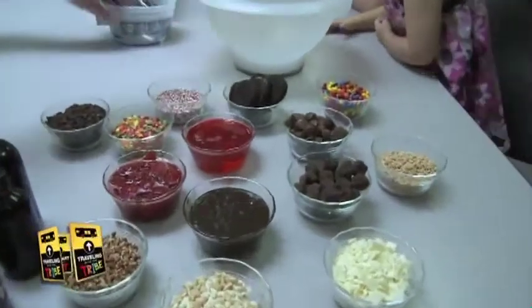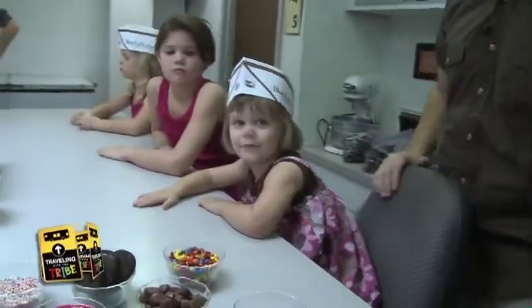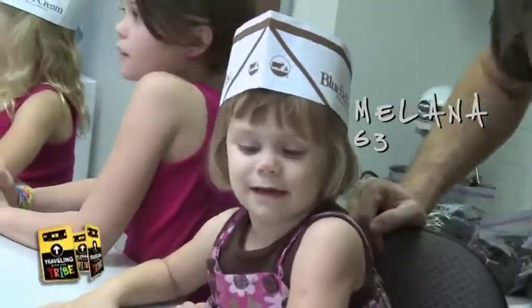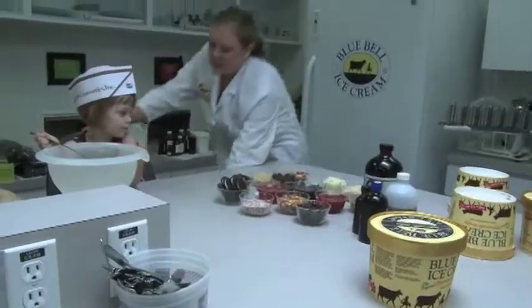Create our own flavors. Of course, remember, this is a place that usually doesn't have children around, so trying to listen to all the details of how Bluebell ice cream is made was sort of hard at first. At least for G3, Milana.